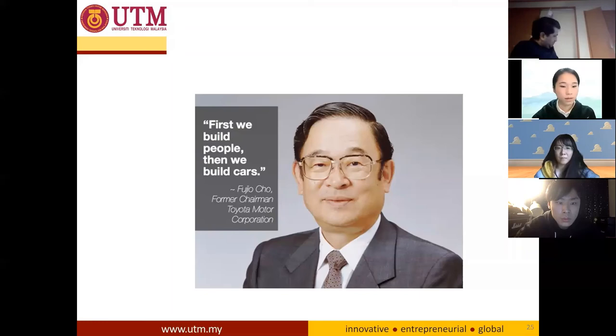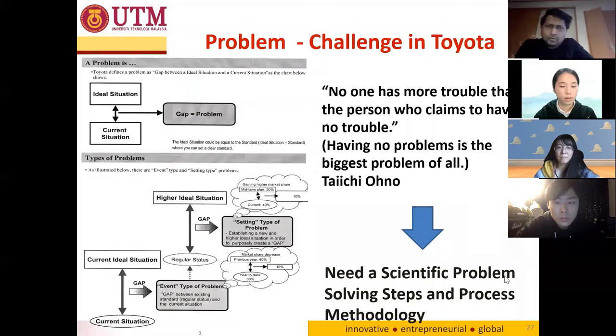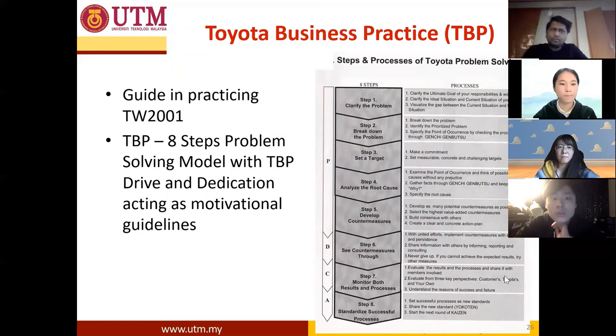Okay. I can talk about Toyota for days and days and days. But this is Toyota business practice: a problem solving method, very step by step. And this method is something everybody must know in Toyota. Everybody follows this step. Share the new standard, Yokoten. Must do. Then the manager follows up. Okay, do. Good. Thank you. Yoroshiku onegaishimasu.